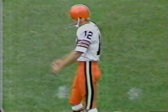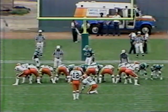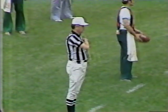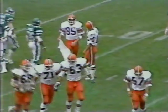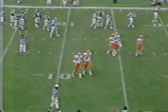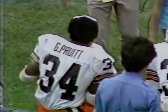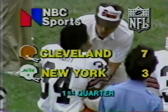Pruitt is there, 6 points on the board. 60 yards on the drive in 10 plays, and Cockcroft to attempt the point after. Dave Logan holds. The kick is up. There's a flag down. The kick was through the uprights, but there's a marker on the play. Offsides against the Jets. It will be refused. And the point counts. So it is Cleveland 7 and the New York Jets 3. We'll be back in a moment.